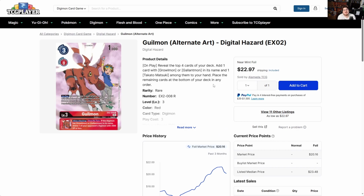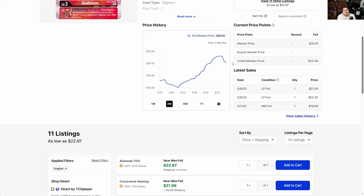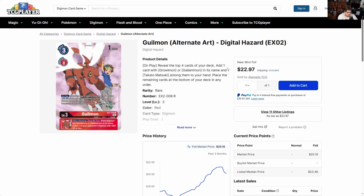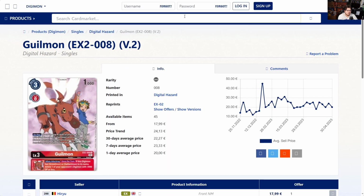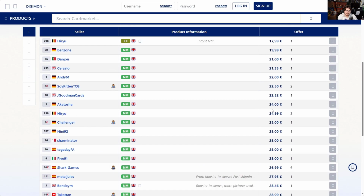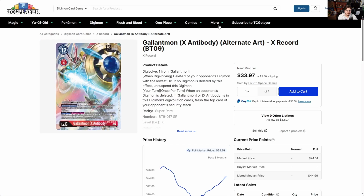Guillemon alternate art from Digital Hazard coming down a little bit, which is good to see. Maybe the Galamon hype is cooling off, but hey, Galamon's still a good deck in my opinion. It's pretty solid, but definitely coming down. Being $23 isn't terrible. Europe side, 20 to 25 euros, not terrible at all.